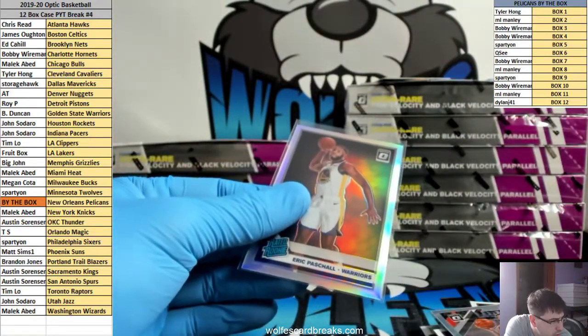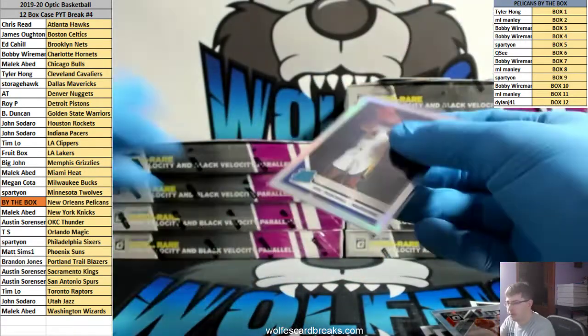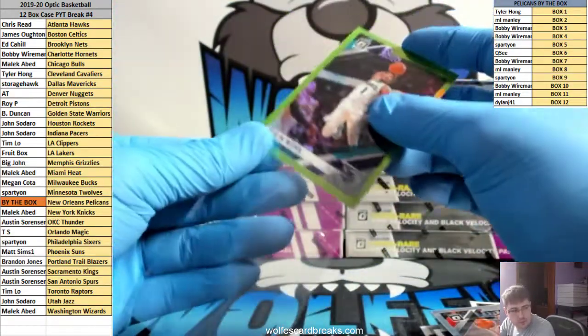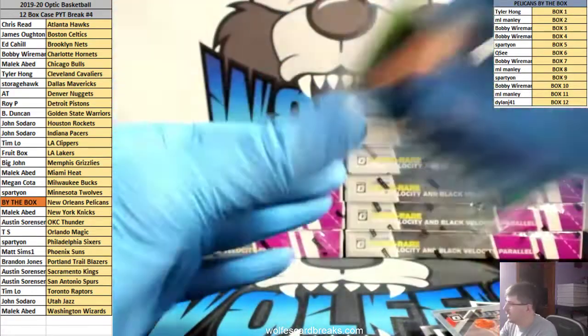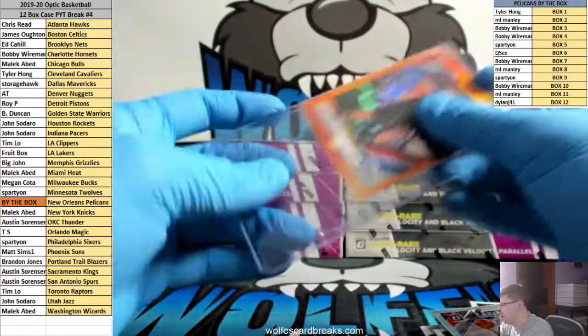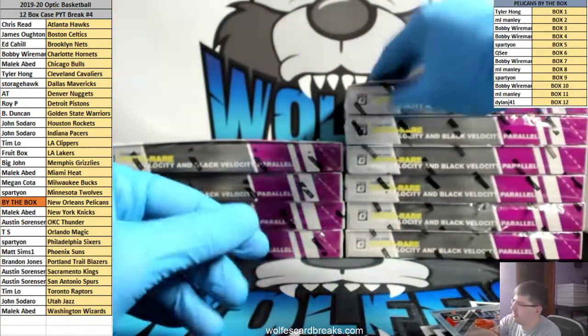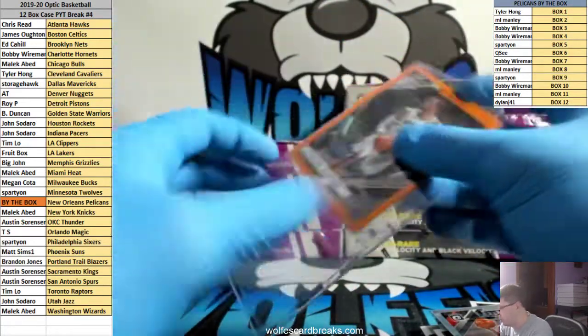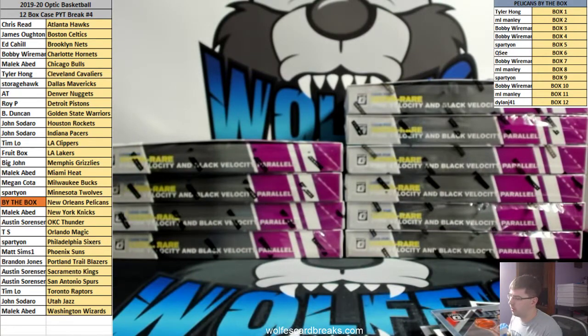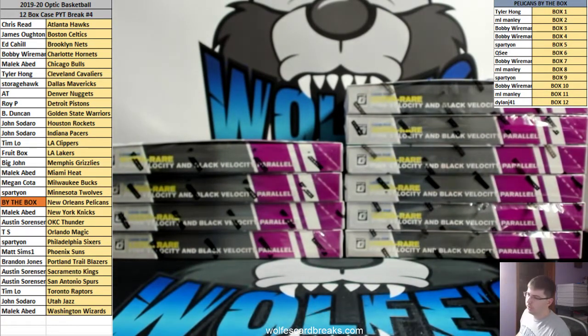Which one? The pinks? I don't know. I'd have to take a peep at the parallel list and the checklist. I haven't seen a pink at least. Red Zion. The pinks. I'm trying to think where the pinks came from. The pinks might be like a retail exclusive. Wait, no. I don't remember. I'm trying to remember from last year because I had a pink Trae Young Optic Auto for a little while. Where did I get that? No, I bought that off the website. That was a points card. So I don't know where they actually come from.